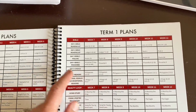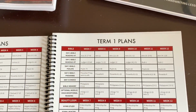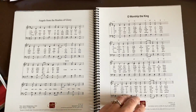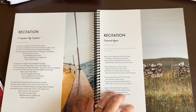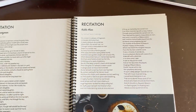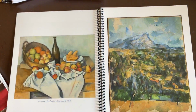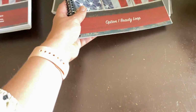But there is lots of options for Bible, which again, you can pick and choose. If that's too much, you can definitely slow down. But if you've got a kid who just needs this much, then great. But I love that. So then we have the hymn options, and then there's the poems for each level with some really pretty pictures. I remember Kubla Khan from college. Yeah, that was fun. And then the picture study. And that's all the artists. That was the entire term one. So there you go. That's what you get for your morning time binder.